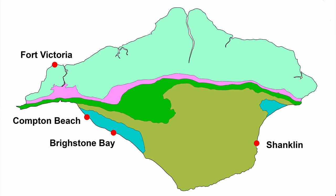Whilst I was there, I visited a few little locations, including Brightstone Bay, Compton Beach, which is really famous for its dinosaurs. Went around to Shanklin and had a look for some dinosaurs there, and then jumped up into the Oligocene at Fort Victoria. So there's a diverse set of hunts, not always the most productive because hunting for dinosaurs and vertebrates is incredibly difficult, but I hope you enjoy.